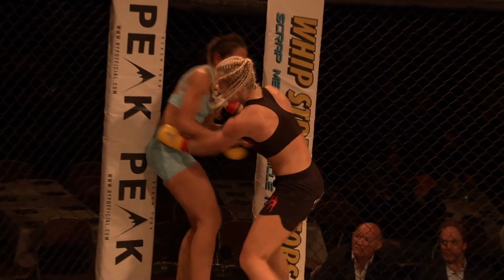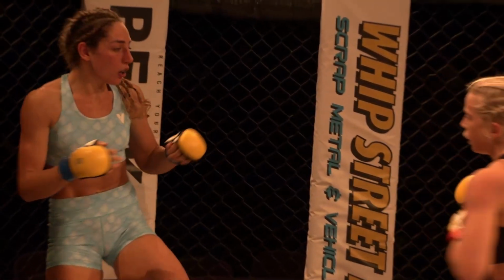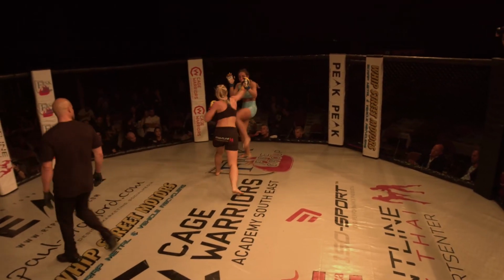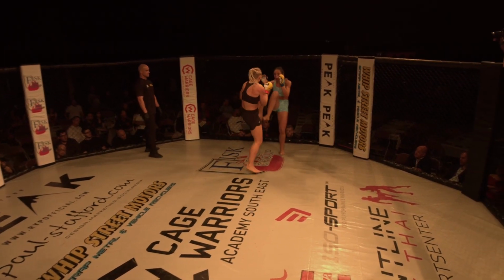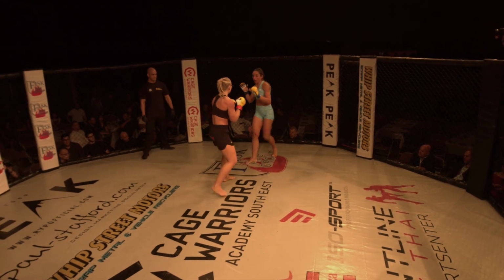And again, she listened to her corner, Zimmo, very well. The knee's there, screams Pickett, and the knee comes up into the middle. Front teep down the middle. These 2 young ladies, they put in a shift.